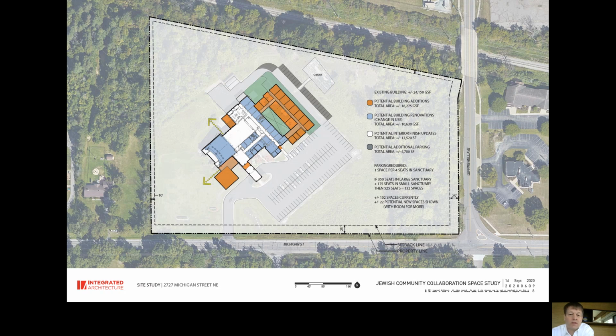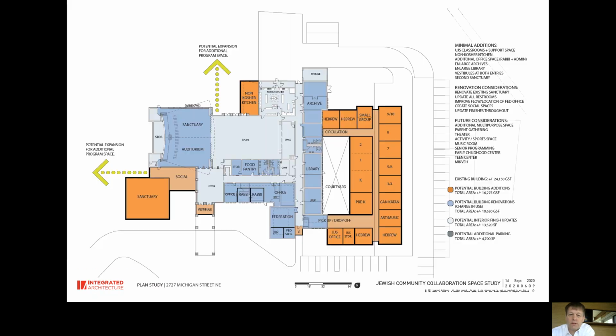That being said, the building is well suited to grow and to be renovated to make the collaboration work. But I think you'll find as we go further into this study that there's just more investment needed to get it there. So this plan is the same as what you saw for the Fulton Street campus. Anything in orange is new construction. Anything in blue is major renovation. And then the one big difference is anything in white would largely remain the same use, but would require some investment to bring it up to the same level as expected.